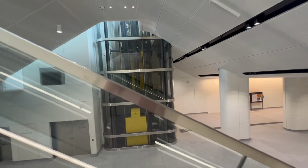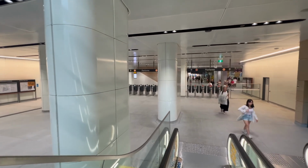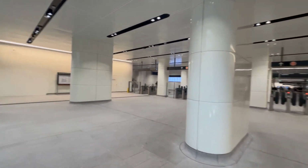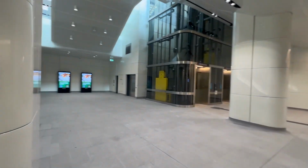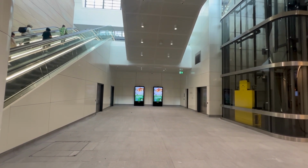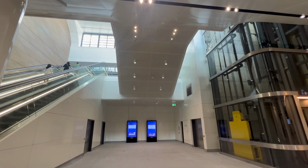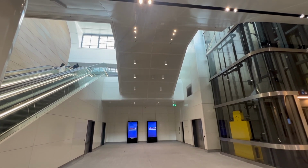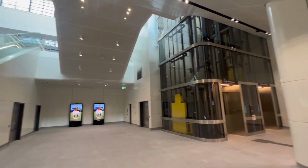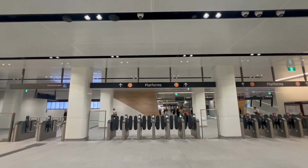Got the same lifts in front there. Again, nothing much around here, just some electrical comms rooms and some more electronic advertisement boards. Got lighting there up on the ceiling just below the escalators which connect the middle floor with the Chalmers Street entrance. And then the new Opal gates with signage up ahead.